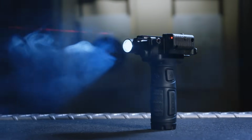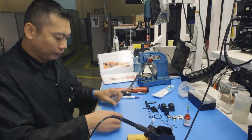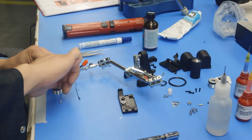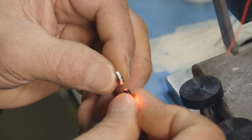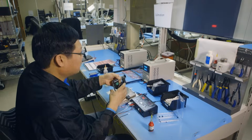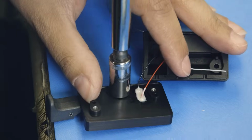The laser and flashlight sit on opposite sides of the sight's handle. First, the flashlight's electrical system is assembled, then capped inside the casing. Then, the laser's diode and lens are fit together. Once connected, a tech calibrates the laser beam for sharpness and accuracy. The laser is then locked into its casing to complete construction.